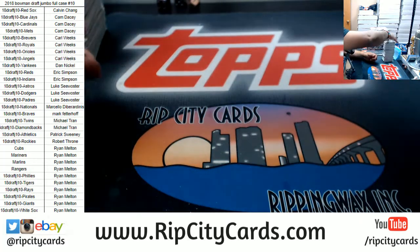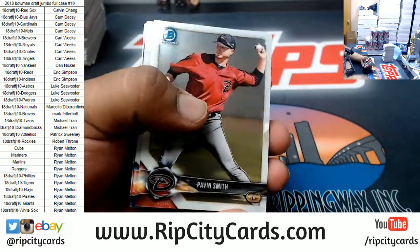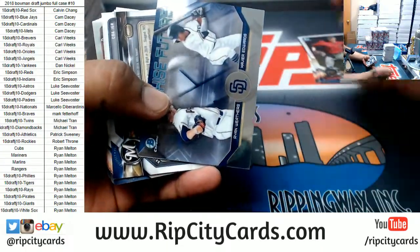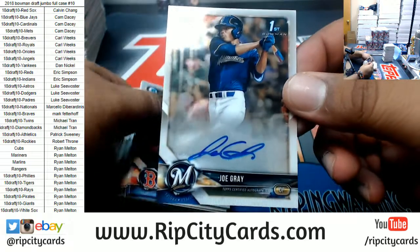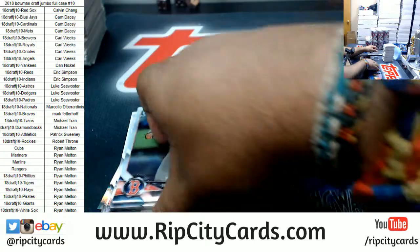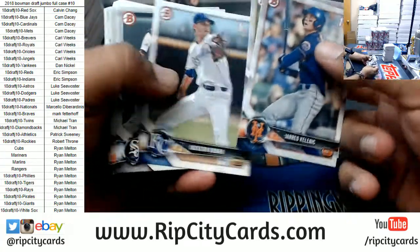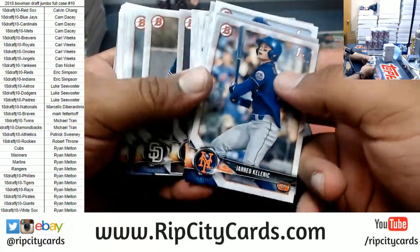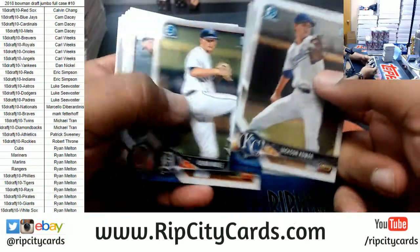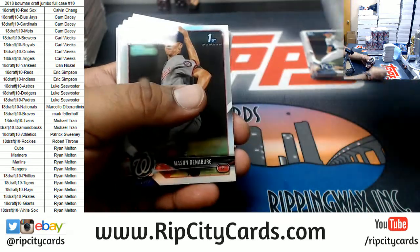The Rams have life. And let's see what's in this. Good luck, y'all. Especially those that haven't hit in a while. See what I can do for you. Padres insert. Joe Gray. Brewers autograph. Had the laces out and everything. This is all paper. Chromes. Kalinic. Mets insert.